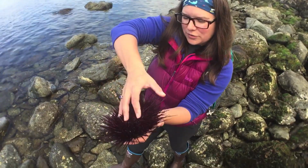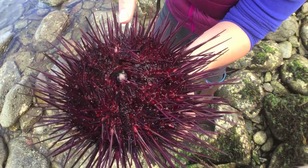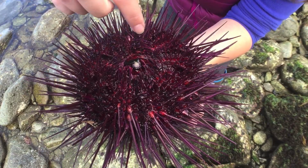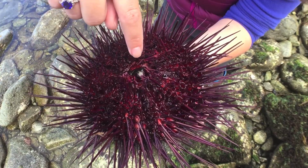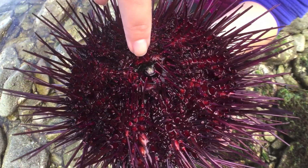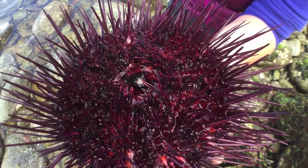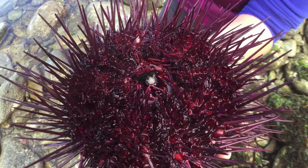I want to turn this one over for you so you can see its mouth down here. And you can see all of its little spines moving around. It's also got tubed feet in here that will move around and hold on to things. But they eat kelp and seaweed. So you can see it's been snacking on a little bit of sea lettuce there. But that's its mouth, and it's called Aristotle's lantern. It has 5 little mouth parts.